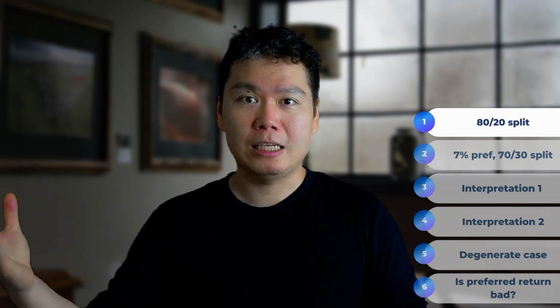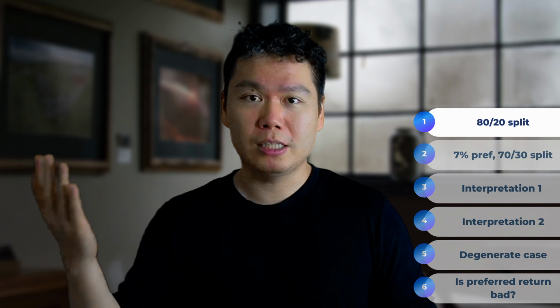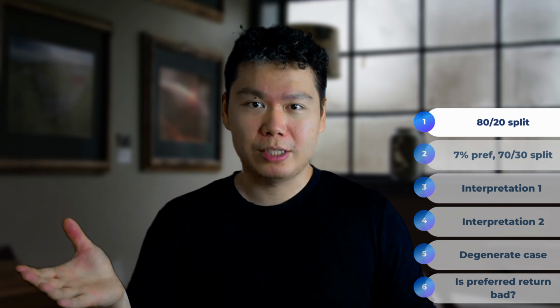The first scenario is a straight 80-20 split, meaning after the principal is given back, it's an 80-20 on the profit. A little bit of terminology here. When we say it's an 80-20 split, 80 is called the LP split in this case, and 20 is the GP split. That's usually on the profit. The 20% is also called promote.